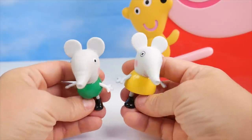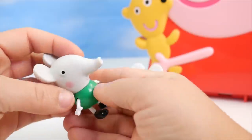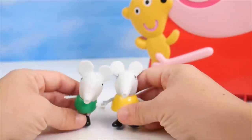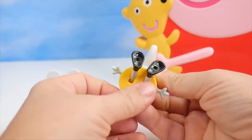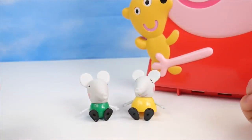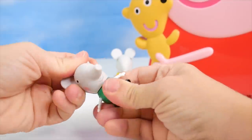Oh, first up, two elephant friends. We've got Edmund here in his green outfit. Very cool, Edmund. And then over here we have Emily, and she's wearing a yellow dress. Edmund and Emily. And let's see, they do both have legs that bend up. Let's see how they'll sit. Oh, pretty good. Nicely done. Really cool.